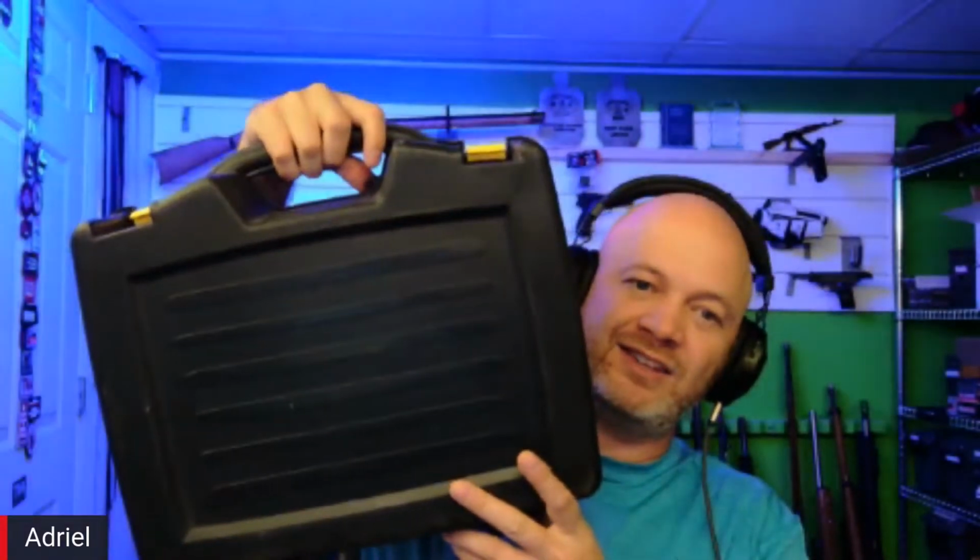I have a case like this. This will hold 4 handguns in it, and it was pretty inexpensive. So I use that for pistols if I'm going to take pistols out to the range. In terms of what's in the bin, right on top, targets, stapler. I've got a little case like this for Ear Pro and Eye Pro.